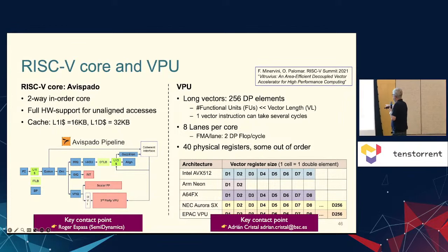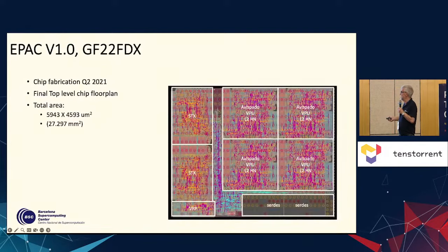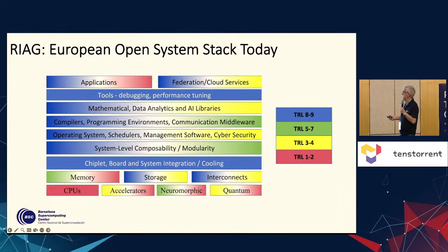Then we have the vector length. One difference is 256, which is not new. The Aurora from NEC has a vector length of 256, because we think, with our simulator, that it is a good number. And by the way, we are executing this, the first tape-out. Michael said we send the second one. So we are advancing.